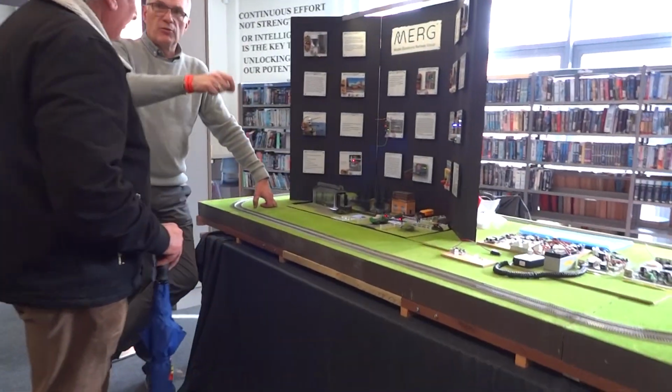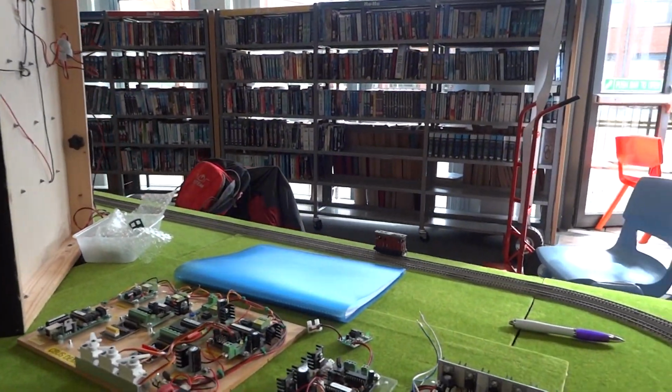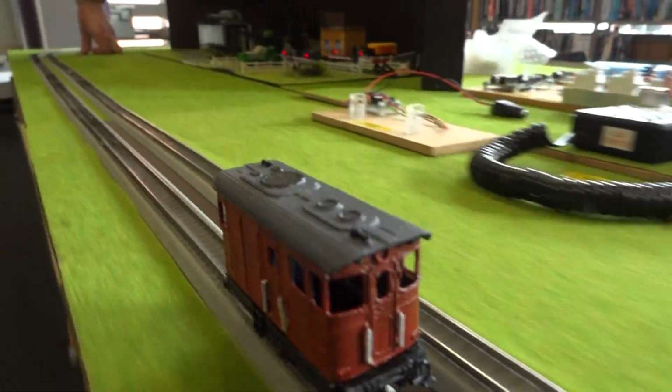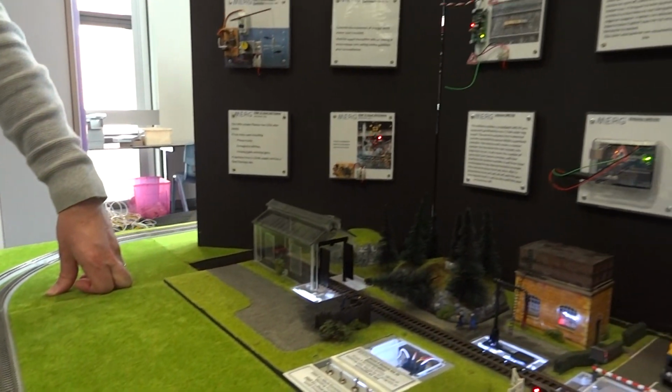They're using the merge shuttle to send the train back and forth automatically. And I said, well, I built that for him. So he might. I don't know if he's using that or not. Lovely. This 3D printed carriage. Very nice.